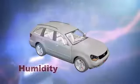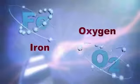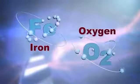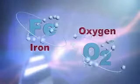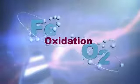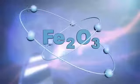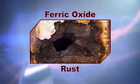humidity and temperature fluctuations. Iron and oxygen have opposite charges, so they seek each other out to combine. When they combine, the iron then loses electrons to oxygen atoms. This is called oxidation, and when it happens, it produces a chemical reaction forming Fe2O3, iron oxide, otherwise known as ferric oxide, or more commonly known as rust.